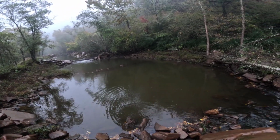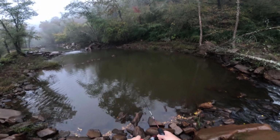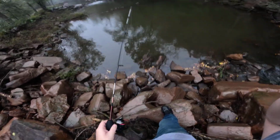And I threw right into the rocks out in the middle. That's great. Can't go get that one back. Shit. Well, I guess we're going to get a rooster tail after all. Cool.